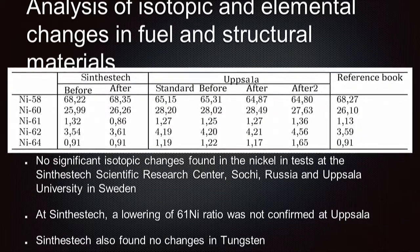Okay, analysis of isotopic and element changes in fuel and structural materials. Essentially, there was no change in the nickel isotopes. Looked at Synthestech scientific research in Sochi and Uppsala University in Sweden, and that's the case for all of Alexander Parkhomov's reactors. They haven't observed nickel isotope change. However, Synthestech did see a lowering of the 61 nickel ratio, but this wasn't confirmed at Uppsala. There were no changes in the tungsten.